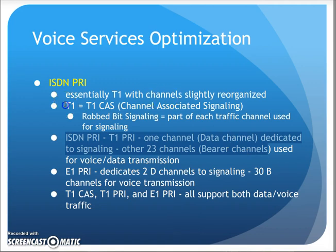Okay, with a T1, T1 is actually T1 CAS, channel associated signaling, or robbed bit signaling. Part of each traffic channel is used for signaling. So instead of using another whole channel, 23 channels of voice and 1 of data, the 24th one being for data, they actually rob a few bits out of each channel for signaling for all 24. I call it robbed bit signaling. ISDN PRI, 1 channel is dedicated to signaling. That's the difference. Okay, so T1, that signaling is broken up into the 24 channels. ISDN PRI, 1 whole channel is dedicated to signaling. The other 23 are used for your voice and data transmission.